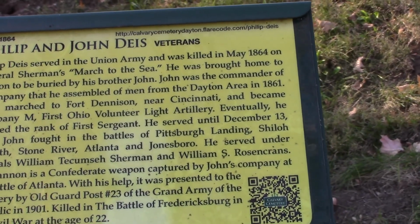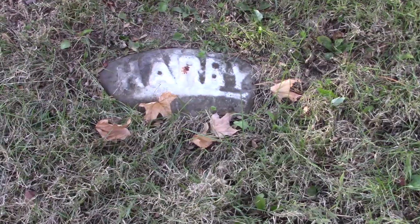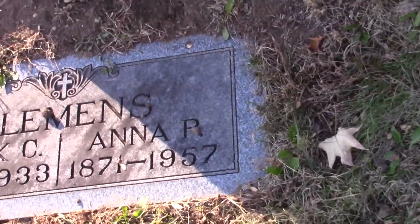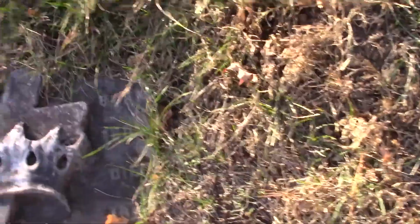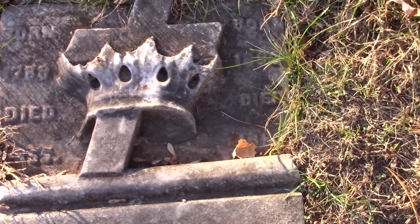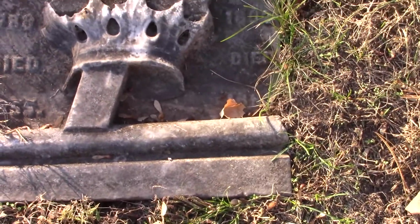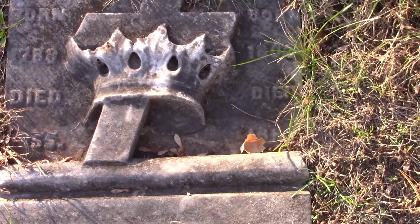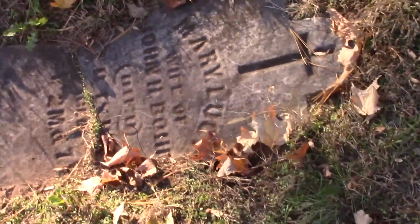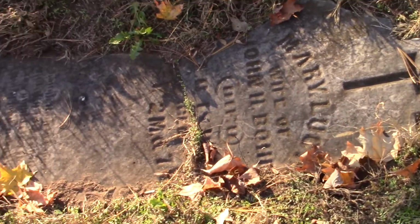Give me a second to read. A headstone that is disappearing. I've seen quite a few of these headstones, but they have fallen, gotten buried so much. All you see is the cross and the crown. You don't see any names or birth dates. Here's a headstone that has fallen, has been broken. Not sure where it's supposed to be.